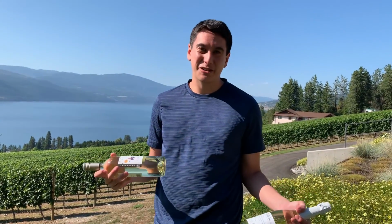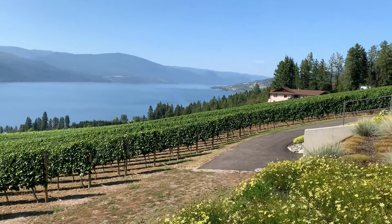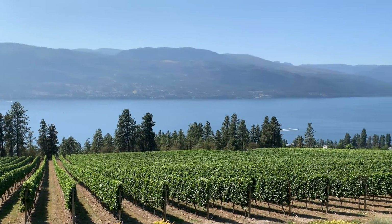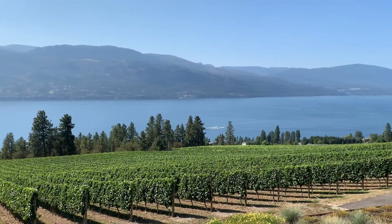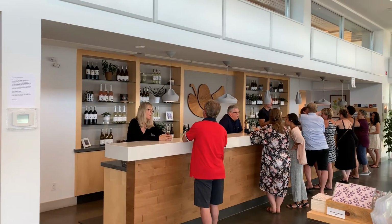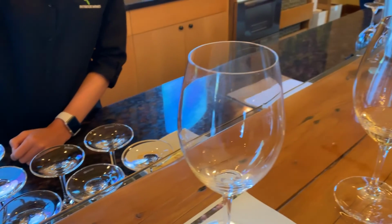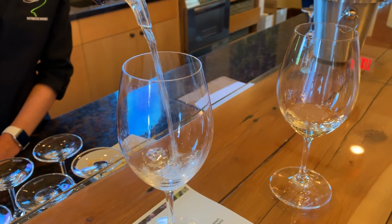Alright, so when you're driving through Kelowna, you have to pick up some wine. Kelowna, BC is known for their wine. Within 30 minutes in either direction of the city has dozens of the top wineries in Canada. You really can't go wrong with any of them. You will find something you'll like during the tasting.